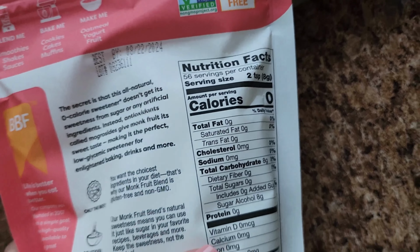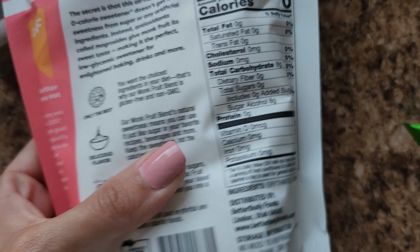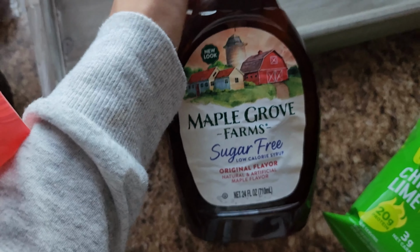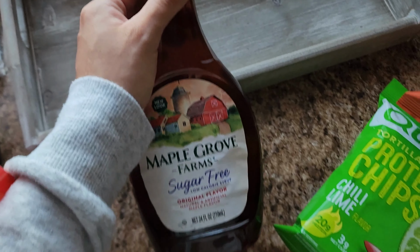And then here, the nutritional facts. Pretty good, right? So I'm going to try this and I'll let you guys know how that tastes. I got some more of my sugar-free syrup. This syrup is pretty good. Don't knock it till you try it, okay?